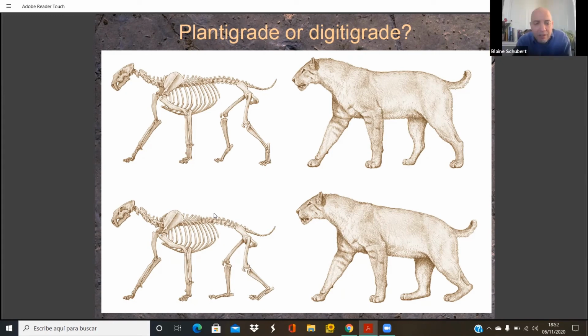So Mauricio, this is an example, what you're showing right here, of something that was interpreted wrong, but can you think of any examples where something was described just based on a little bit of material and then paleo art was developed around it, and then it dramatically changed when a full skeleton was found?